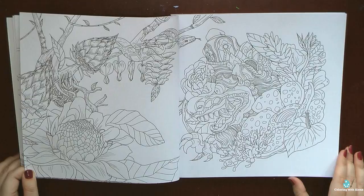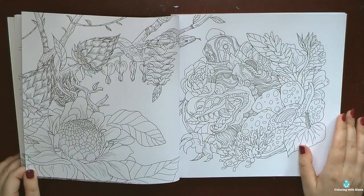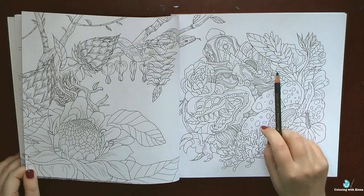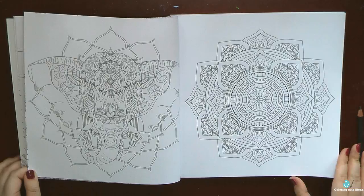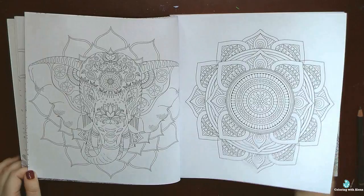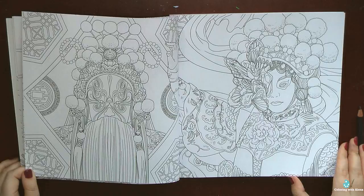You can see here on the left side is very realistic botanical art. And on the right side we have a fantasy picture, because between botanical elements we have some kind of Asian deity. In the book there are also several simple pictures like ornaments or mandalas, but my favorite type of pictures is landscapes. And I was very pleased to find that in this book we have landscapes and scenes from Japan, from China, from India, from Thailand, from Indonesia and Sri Lanka possibly, so from various Asian countries.